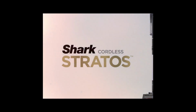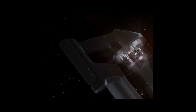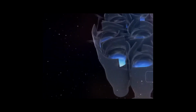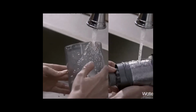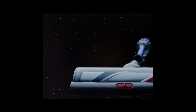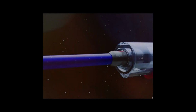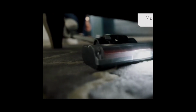I painstakingly prepared a list of the top 5 best cordless vacuum cleaners that will completely transform your cleaning routine. These cordless vacuums provide unprecedented convenience and efficiency, with their diverse flexibility and powerful suction. Whether you have carpets, hardwood floors, or hard-to-reach corners, we have you covered. So sit back, relax, and let's find the best cordless vacuum cleaner to make your cleaning jobs easier. Without any more delay, here are our top recommendations for the best cordless vacuum cleaners.